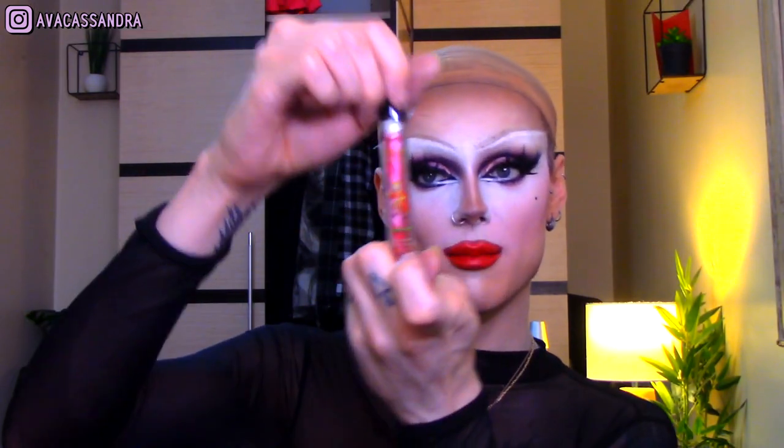It's really hard for me to tell what this gloss would look like on its own, and I have just covered the applicator in red lipstick. But it looks like a pink kind of gloss. Wearable, shiny, it's a gloss.